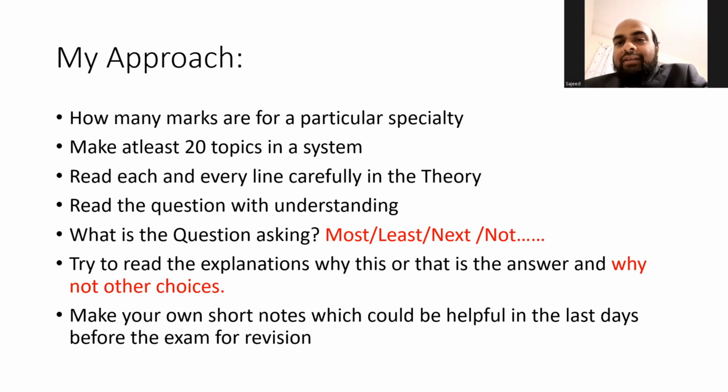Read what you're reading. Read the question with understanding. What is the question asking? Is it asking the most likely cause, the least likely cause? What could be the next plan of management, or what could not be one of those things? For example, people who take cannabis can have hypothermia, rhabdomyolysis, metabolic acidosis, but not metabolic alkalosis. So know what it is asking.